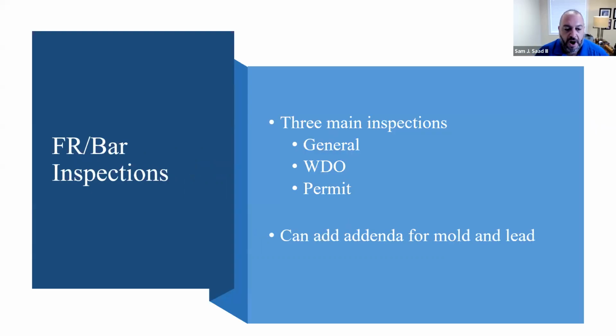So right away, the FAR Bar inspections, there are three main inspections that the FAR Bar offers in the contract itself. You get your general, your WDO, that's wood destroying organisms, and your permit inspection. FAR Bar does offer addenda for mold inspections and lead-based paint inspections. Note that FAR Bar does not have a radon option. So if you really want a radon inspection, which is very popular in the Southwest Florida market, you have to write in some customized language to get your buyer a radon inspection.